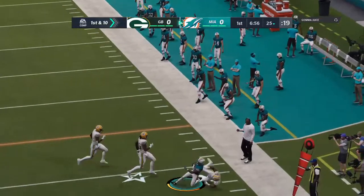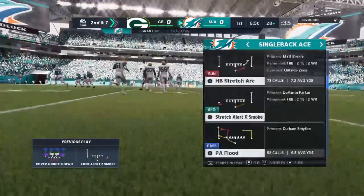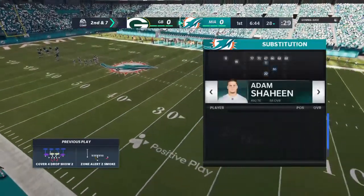They'll start with a quick throw, complete out to the right, and he'll be upended at the 28-yard line. Just a 3-yard gain there, second down. Brings up 2nd and 7 at the 28-yard line.